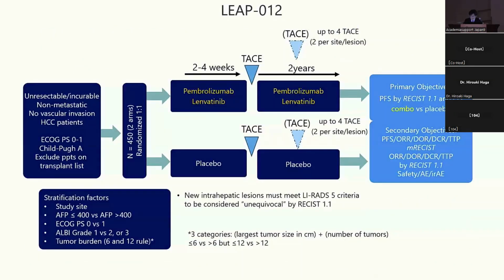This is the REAP-012 study. This is a placebo-controlled phase 3 study. Patients are assigned to pembrolizumab plus lenvatinib plus TACE or placebo plus TACE. Primary endpoint is double primary, PFS and OS. The result of this study will be expected.